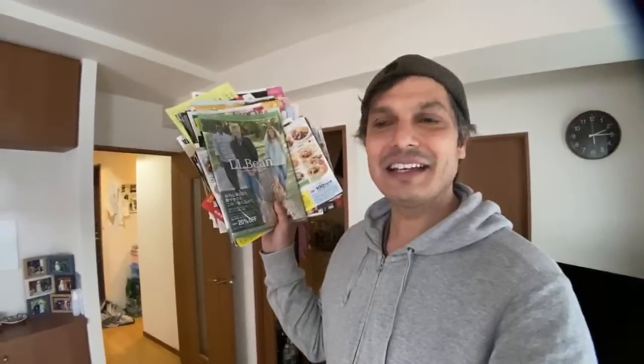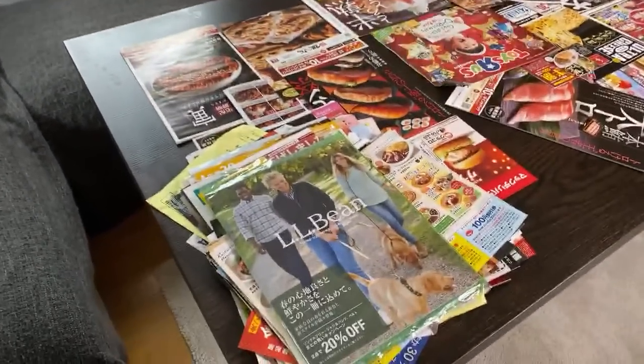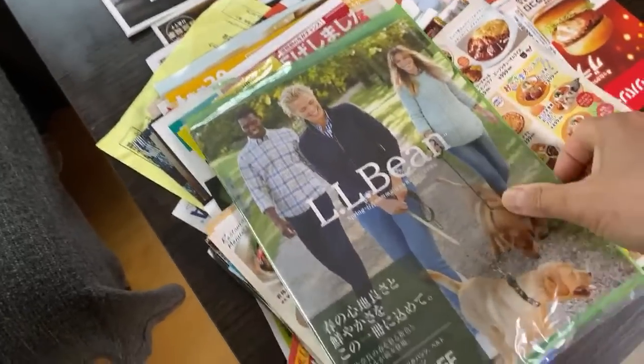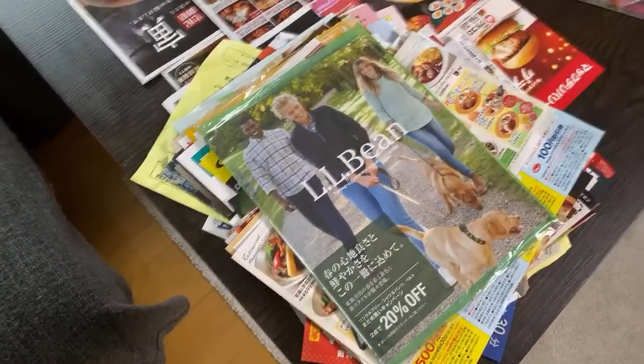Here, I've collected 6 months worth of junk mail. So I thought we would take some time together in these quarantine days and explore Japanese junk mail. I've already put it up on the desk here. Look at this. Boom. Oh, L.L. Bean. I was waiting for this. This is going to be a lot of fun.